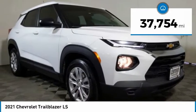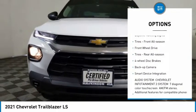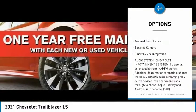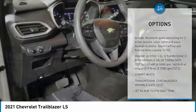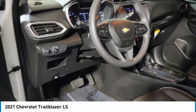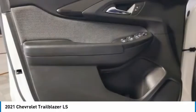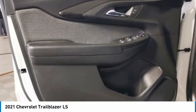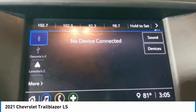Here are some of this vehicle's great options: tire pressure monitor, turbocharged, aluminum wheels, daytime running lights, tires front all season, FWD, tires rear all season, four-wheel disc brakes, backup camera, smart device integration. This vehicle offers reliability and good looks at a great price. So come in and take a test drive today.